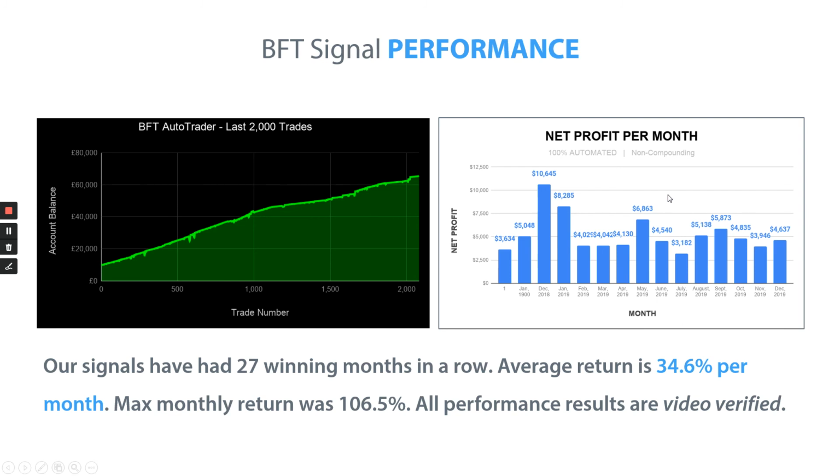And then the net profit per month, this just shows month to month over the recent months that we've had. The profitability, we've had the 27 winning months in a row, which I mentioned, and our average return is 34% per month. We had a month that was insane. It was over 106% return. That was December of last year. But again, every month profitable. You're not going to get rich overnight or anything like that, but consistency and proper money management are very powerful things, especially when used together.